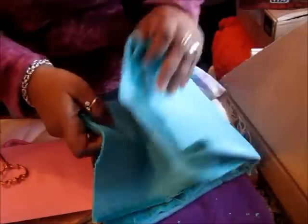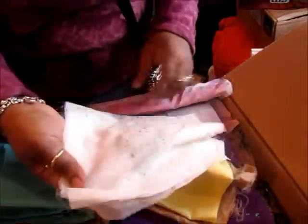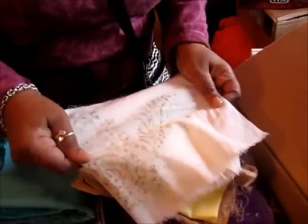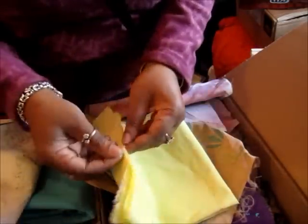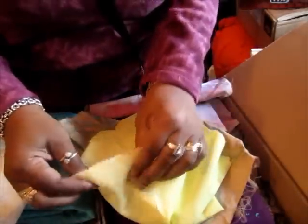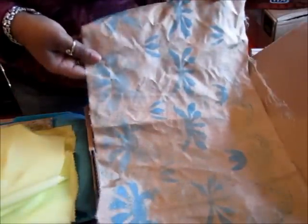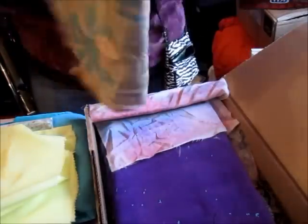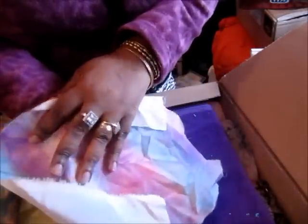That's velour. Got that color. And it's a subtle one. It looks like an old pillowcase or something. Then I have yellow. That's nice. It's cotton. I see some flowers being made. That's pretty. Oh, it smells wonderful. Wow. That's proper silk. Look at that.